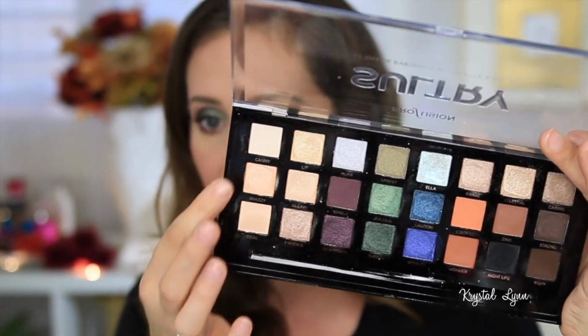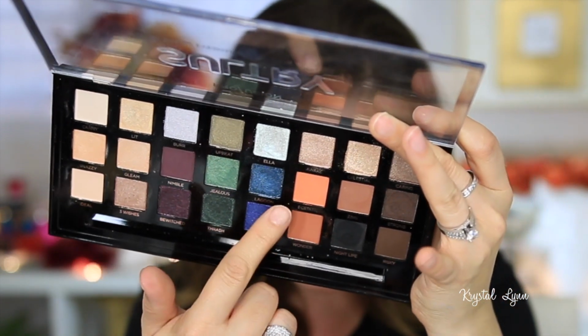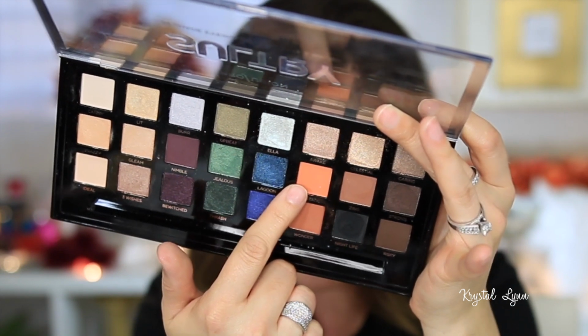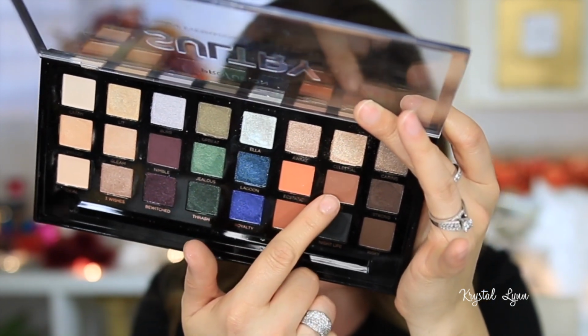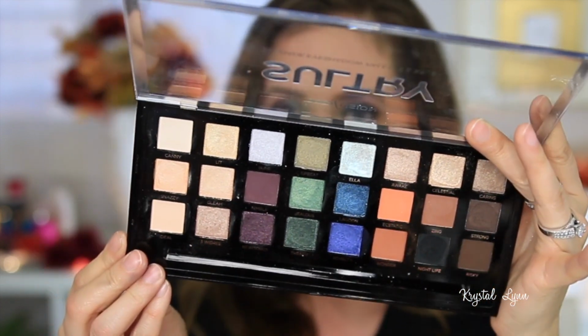So this is matte, this one is matte, this one's matte. These two are matte here. This one's like a base matte color, but it does have little sparkles in it, but it doesn't really translate on the eyes. This one's matte, this one's matte, this one's matte. And then the rest of them are shimmery.